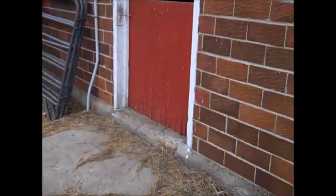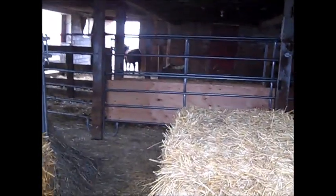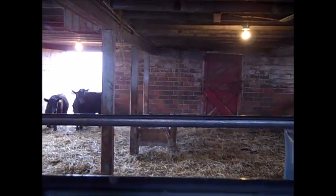So just coming into the barn. Oh, I do have one in here. That's interesting. Usually they always stick with each other. Why are you in here all by yourself? Usually when there's one away from the group, it ain't doing too well. But maybe it just came in to see if there was any feed. I'll keep my eye on that one.